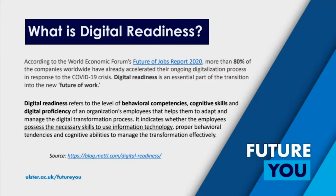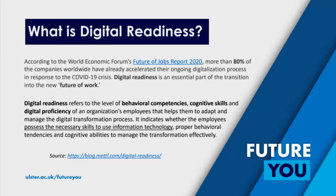Okay, so what is digital readiness? This is something which has been researched quite a lot, especially over the last couple of years, obviously with the pandemic, with people using more digital tools and having to use them from working from home and so on. There's a lot more research happening at the minute, but even before the pandemic, there was research looking at what companies are doing in the world with digital tools, and more than 80% of the companies worldwide have accelerated their ongoing digitalization process.